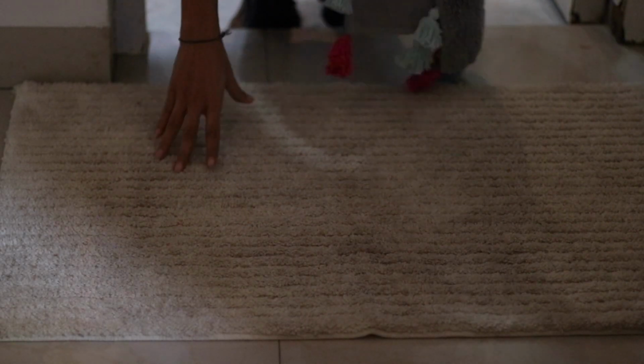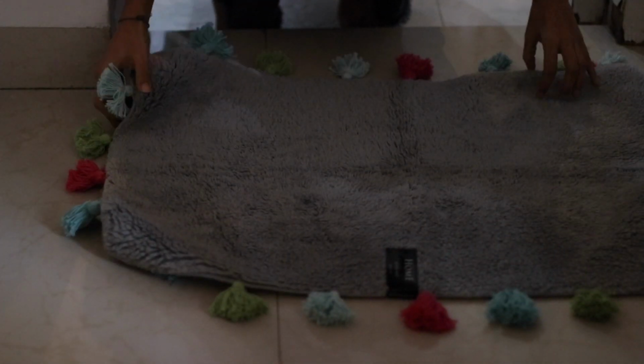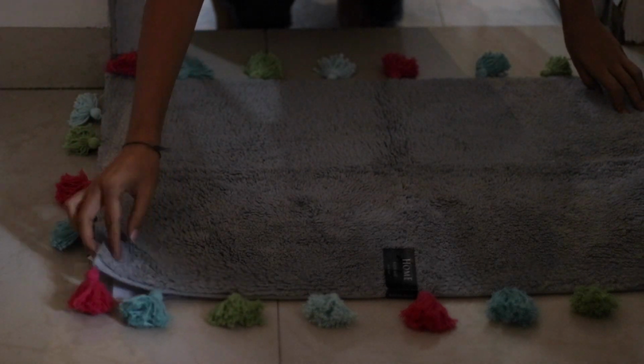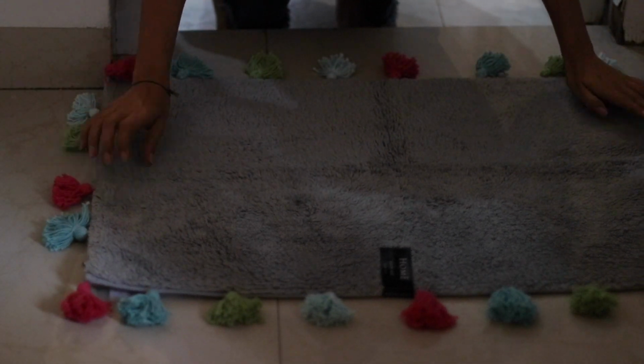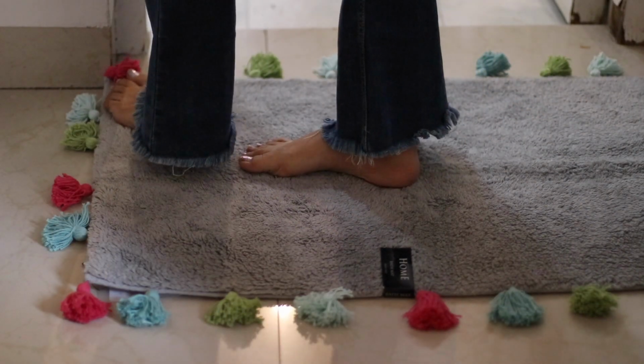So this is the bath mat that was right outside the kids' bathroom, and it had really gotten pretty messy. I think using a white bath mat for the kids wasn't really a good idea to start with, and it definitely needs to be changed. And I got quite a few bath mats from Westside, and this is where I'm going to use them.